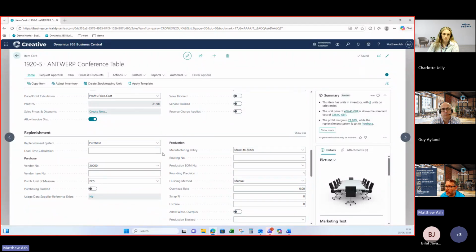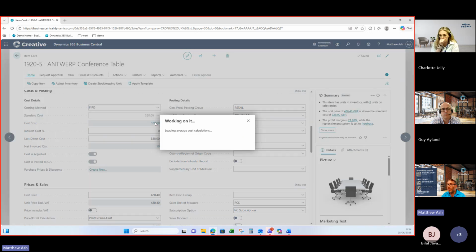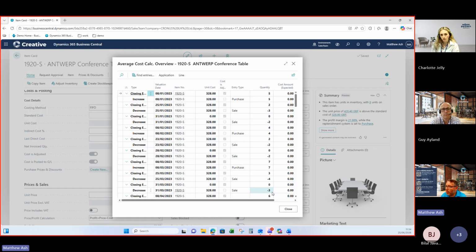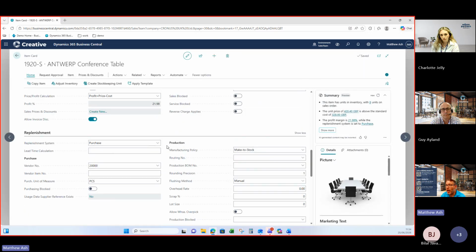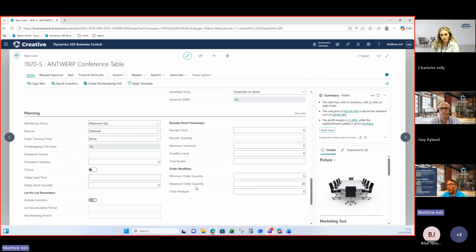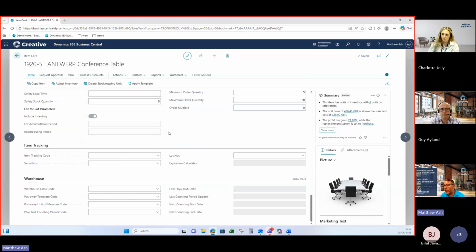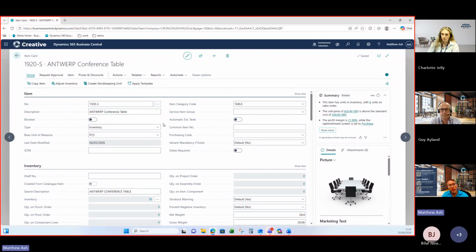How do we replenish this? How do we price it? How do we cost it? Where do those FIFO cost methods come from? Where do those entries come from to make up this unit cost? We talked about replenishment, but also planning. Do we have reorder points, minimum order quantities? What are we going to hold? Lot tracking, serial tracking. There's a lot in here that makes that whole item and distribution and managing cost visibility and tighter control far better in Business Central.